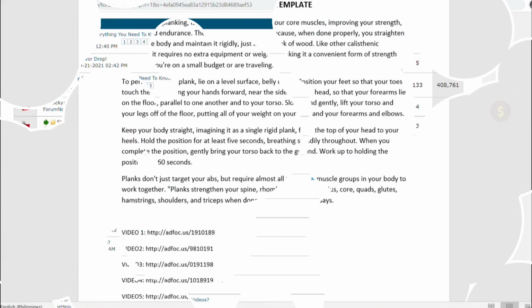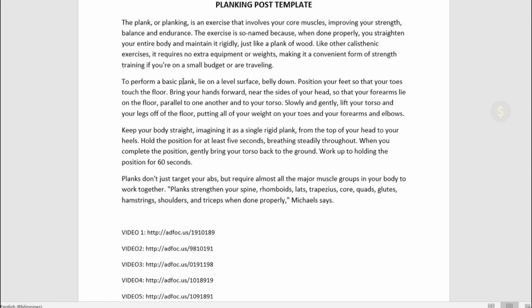Now I want to share with you a ready to post template so that you can get an idea of what posts to use on these forums. So here's the post template. You can pause the video or take a screenshot now.